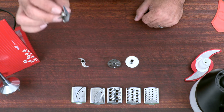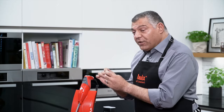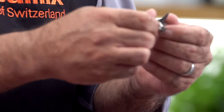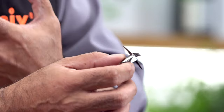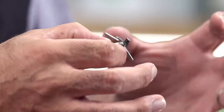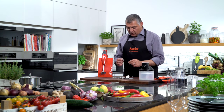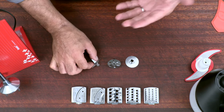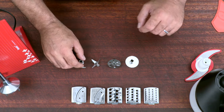Then we have the C blade, the chopping blade, chopping and crashing. All these blades are non-sharp. So basically I can touch it, it's no problem at all, but it has the power with the torque we generate about this machine to basically chop and crash anything you want from soft up to hard. So no problem at all. Even ice cubes and frozen fruits. No other machine can do that, believe me. I'll show you later on.